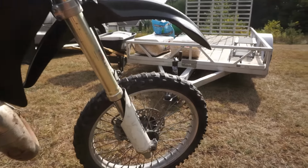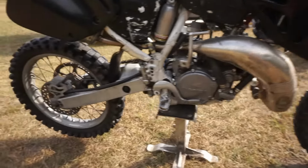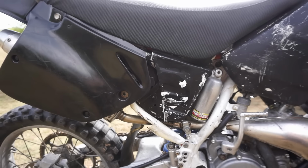You can see tires are completely trashed on it. Zero tread left on the rear and the front. Pipe is just dangling in the wind here. What's going on with that? This bike is just beat. Plastics are all painted black. We'll have to strip those down. I think these are originally black. But the tank is not. That's usually white. Plastics right there are white.